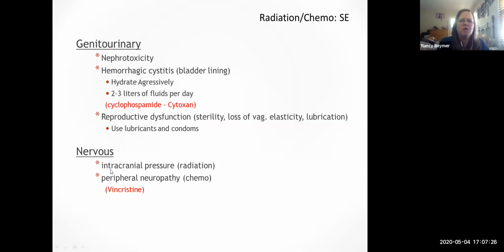Nervous system: watch if they're getting brain radiation, they have an increased risk for increased intracranial pressure, right? So that's the headaches, the nausea. I think that's one of the concepts that comes out, because you have the hydrocephalus in infants and you have intracranial pressure with injuries, so knowing how to manage that, right? Elevating the head of the bed, keeping the blood pressure low, managing fluid intake, those kinds of things. Giving osmotic diuretics.